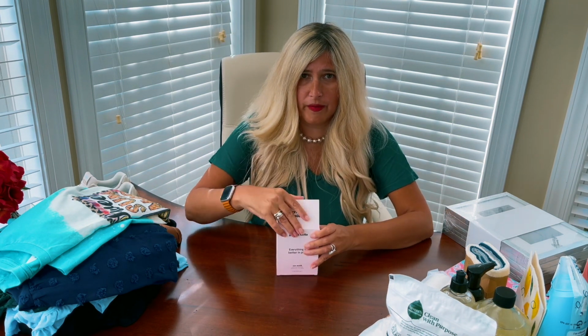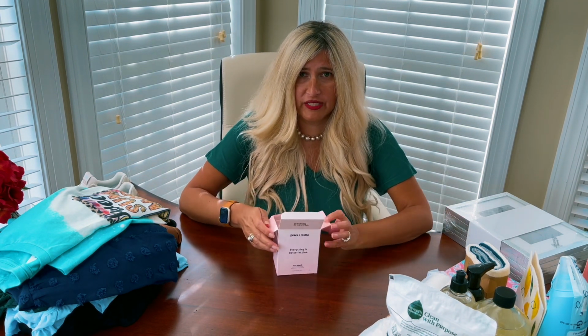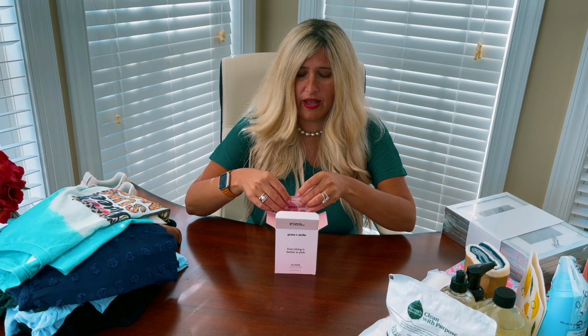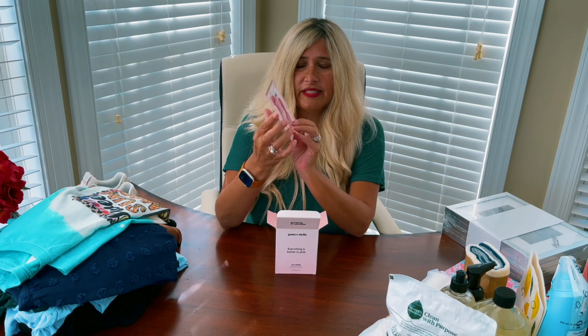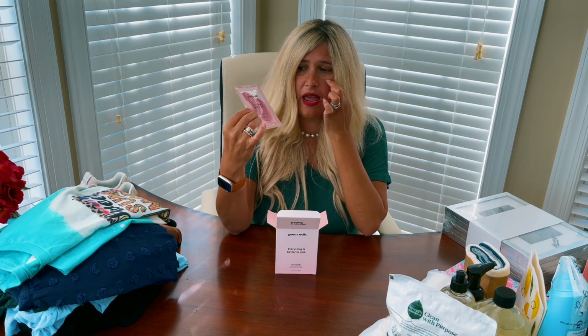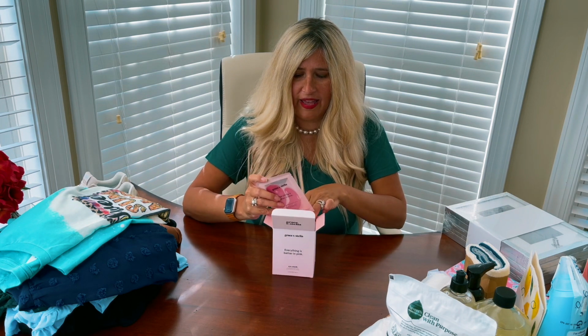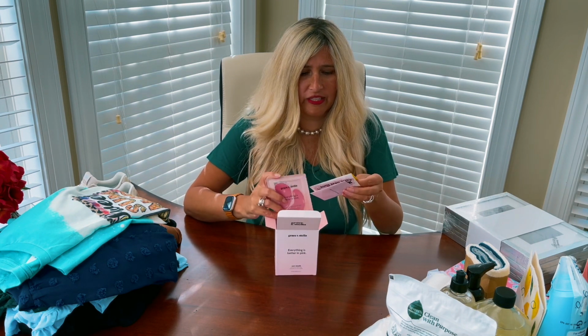I do have some iron deficiencies and sometimes get dark circles or bags under my eyes. So I am excited about trying these. Each pack looks like this and has one mask for each eye. And it was really cute. It was really well packaged.